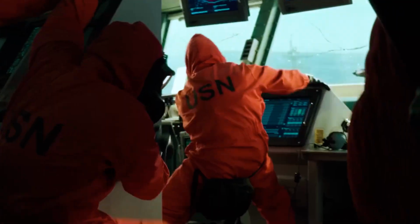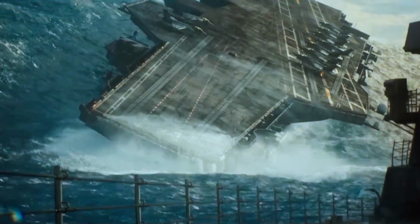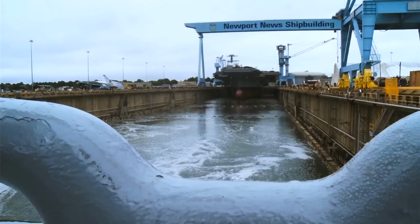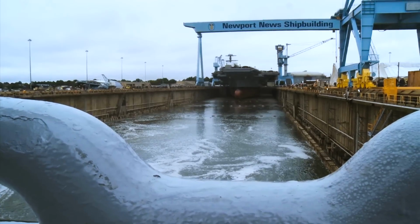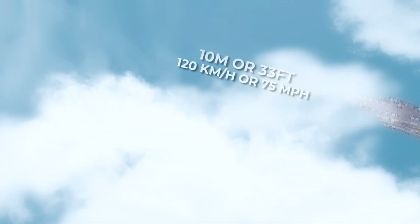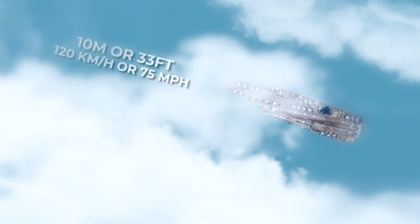But how will this U.S. pride weather a 12-point storm? What will happen on board during this time? The aircraft carrier USS Gerald R. Ford, like other ships of its class, is designed to withstand the harshest weather conditions, including a 12-point storm, the highest category of storm, with waves of more than 10 meters or 33 feet and winds of over 120 kilometers per hour or 75 miles per hour.